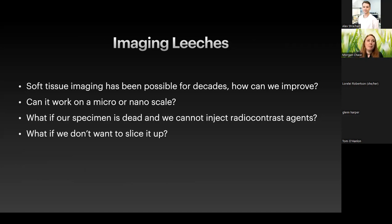But so here's the question. We said, well, there are these invertebrates, leeches, literally one of my least favorite creatures on the planet. And we want to learn more about them, but the current methodology is histological sectioning and imaging that way. It's a high quality method of doing things. People have been learning a lot for decades doing this, but what can we do to be non-destructive and potentially get more contextual information while we're leaving something intact?